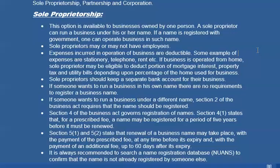If the business is operated from home, sole proprietors may be eligible to deduct a portion of mortgage interest, property tax, and utility bills, depending upon the percentage of the home used for business. Sole proprietors should keep a separate bank account for their business. If someone wants to run a business in his own name, there are no requirements to register a business name.